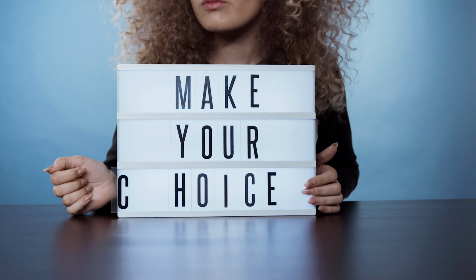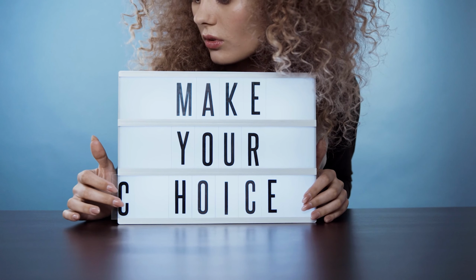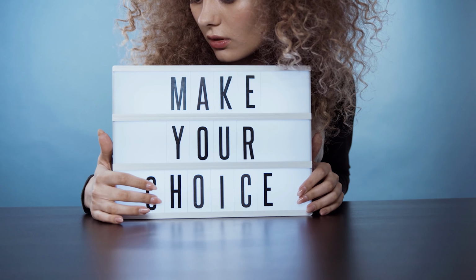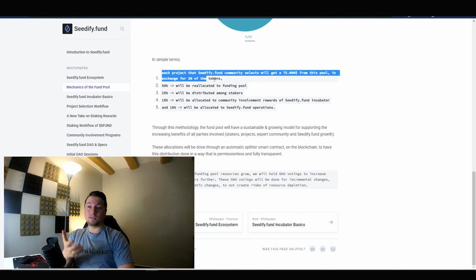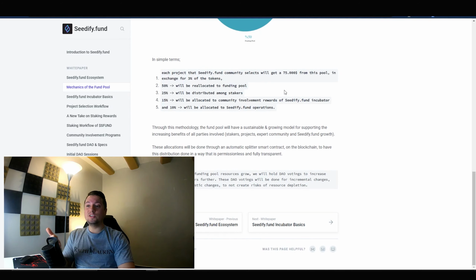Now, the seed round incubator part is a very small part of Seedify, because after they announced their launch, a lot of people came into the community and they suggested that Seedify also has a launch pad. So alongside the project that gets incubated in a seed round, if the community votes so, they'll be able to have their pre-sale allocations through Seedify also. They'll also have a funding pool, as I said, incubator, community involvement programs, community involvement rewards, staking, and DAO.